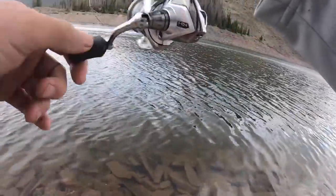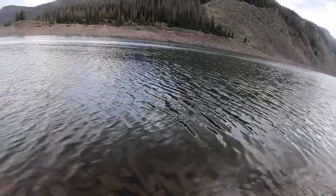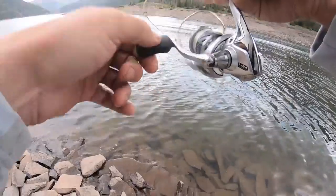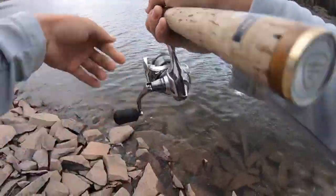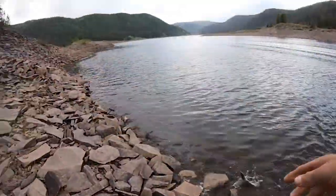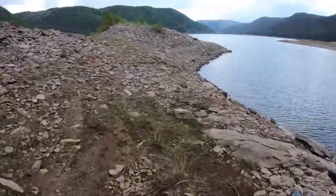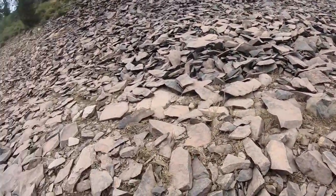I'm gonna need to land you, sir. Wow. What an awesome fish. Get up here. Yes, it came off, but I got you. Another little kokanee. Little tiny guy.